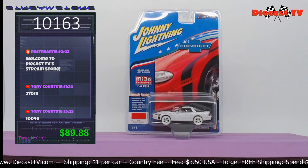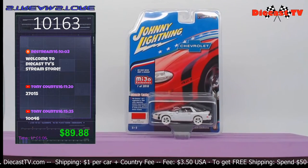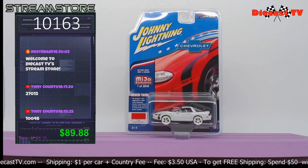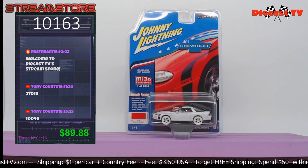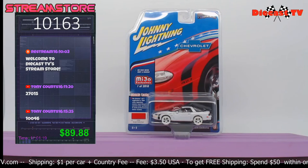Hey, Ross is in the house and he's got some cool stuff. Check this one out. Johnny Lightning Chevy Muscle Cars USA. They made a limited edition Mijo exclusive. It's one of 2016, okay? And that would be if it was a bright rally red. Okay, let's look at it that way.